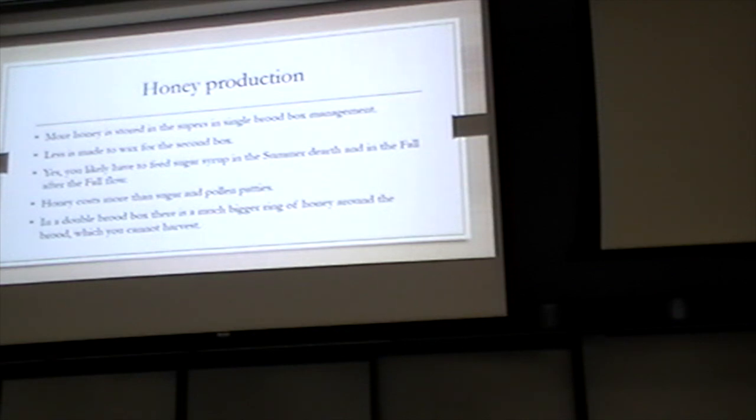So, let's see, they move the honey back and forth. Less is made into wax. Oh, yeah, less of the honey is turned into wax. You gotta feed sugar syrup in summer and in the fall flow. Honey costs more than sugar and pollen.